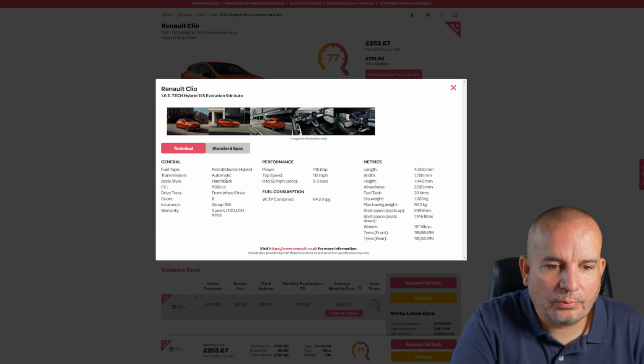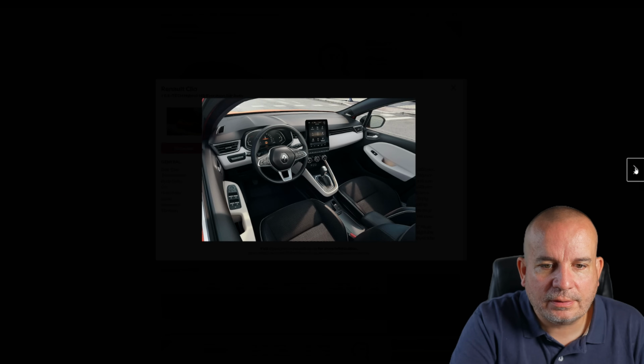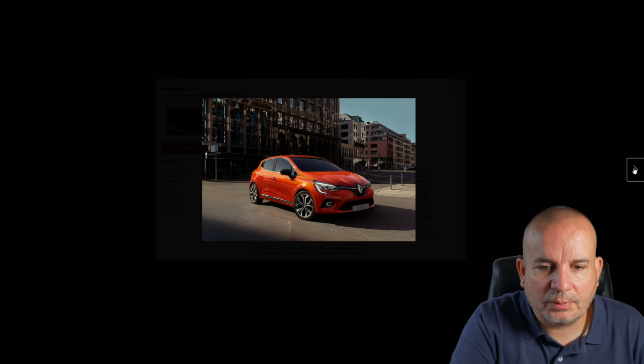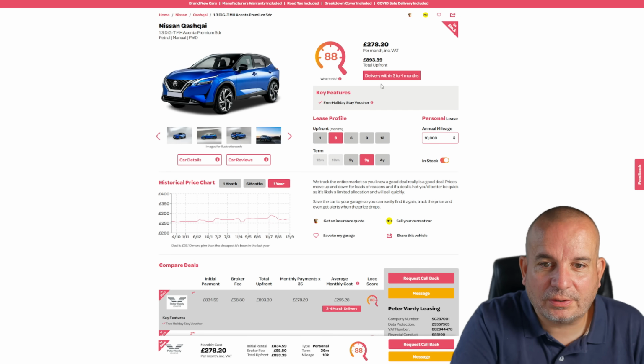1.6 petrol electric hybrid automatic, Group 18 car insurance, 145 horsepower, 9.3 seconds to 62, 64.2 mpg and 299 litres of boot space. And there it is. It looks a bit like a Clio. This is all quite nice. Step up from what we've seen in some previous Clios. It's not a bad looking car. I'm just going to show you the cash guide. It does now say delivery within 3 to 4 months.